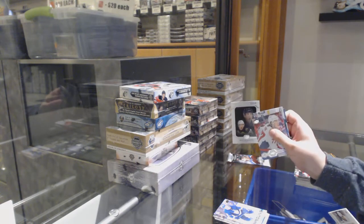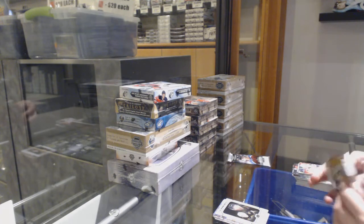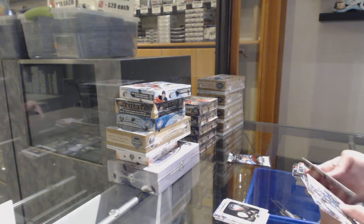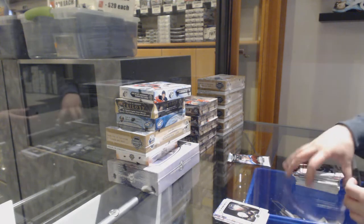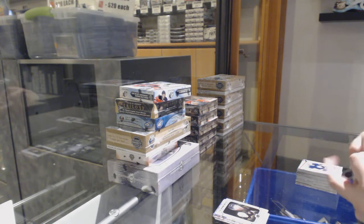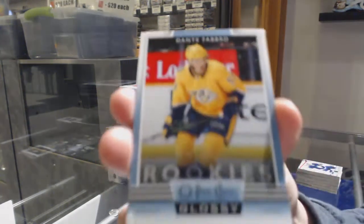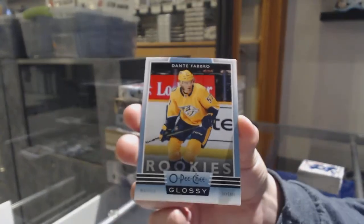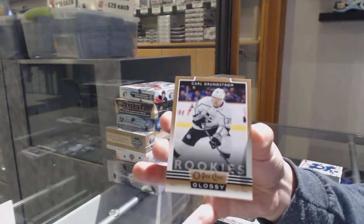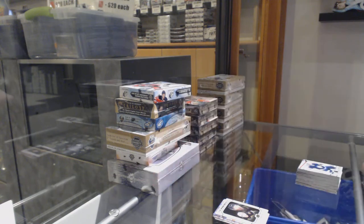Portraits of Brad Marchand for the Boston Bruins. That's good. We've got a blue glossy for the Nashville Predators, Dante Fabbro. Carl Grundstrom for the Los Angeles Kings. And Trent Frederic for the Boston Bruins.